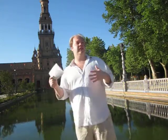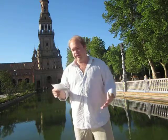5, go to the Archivo de Indias, UNESCO World Heritage Site, also the Giralda and the Cathedral, all UNESCO World Heritage Sites. Always got to check those out. Okay, the Archivo de Indias, and see all the history of the Americas from a Spanish perspective and what they brought back. Really cool stuff. 6, the Feria de Abril and Semana Santa, or the Holy Week and Easter time, and the April Fair.